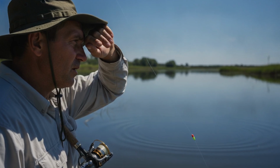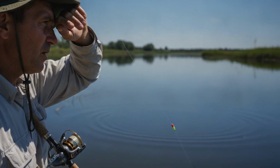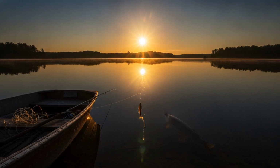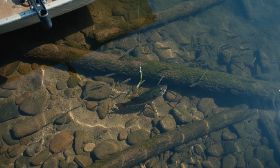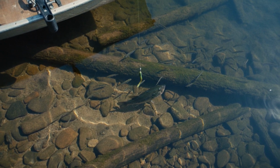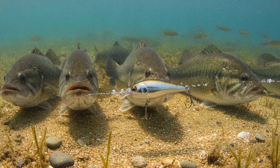You might be wondering when the best time is to actually try this crazy tactic. The truth is, intentional tangles and chaotic line presentations shine the absolute brightest on the toughest days. We all know those days. The sky is bright blue. There is not a single cloud in sight. The wind is completely dead. The water is clear enough to read a newspaper on the bottom.